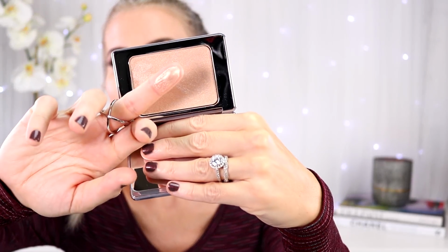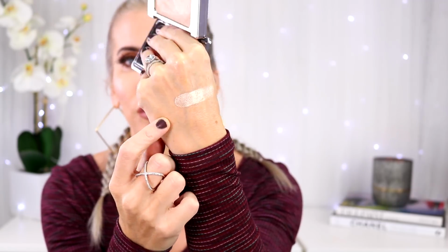It's amazing. Natasha Denona came out with the Super Glow highlighters, and I purchased light to medium. Probably the perfect for my skin tone right now. I kind of want to get the light too because I really like that champagne type look. This is more of just like a light champagne color. Really icy though. Look how easy that was to do.